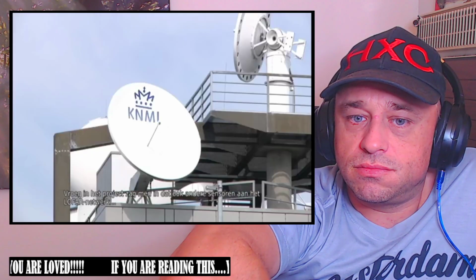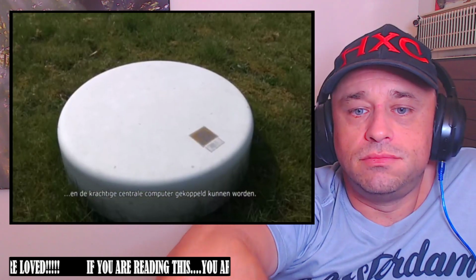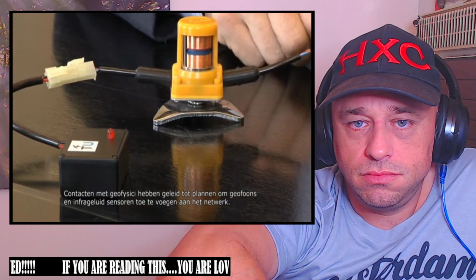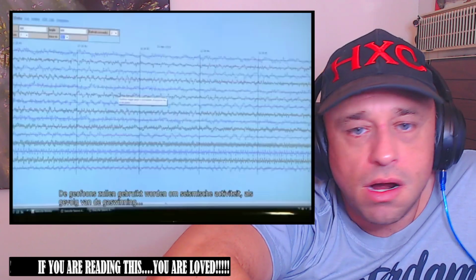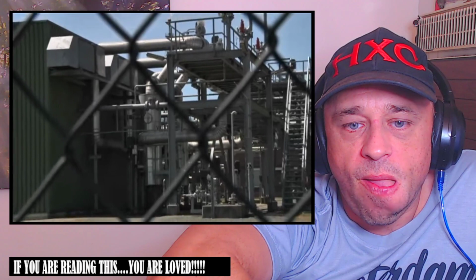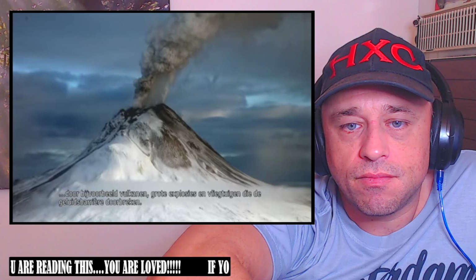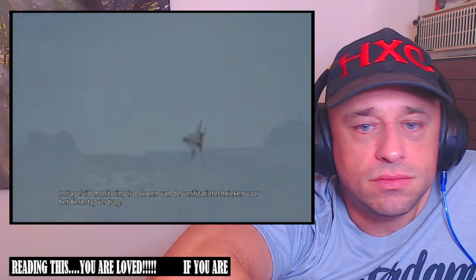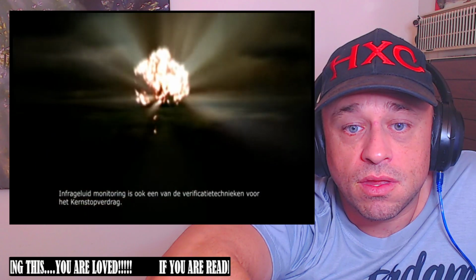Early on in the project, it was realized that other sensors could also be attached to the LOFAR network and the powerful central computer that processes the signals. Contacts with geophysicists led to plans to add geophones and infrasound sensors to the network. The geophones will be used to study seismic activity resulting from the production of gas from reservoirs in the north of the Netherlands. The infrasound sensors measure small changes in air pressure which can be caused by volcanoes, large explosions, or planes breaking the sound barrier. Infrasound monitoring is also one of the verification techniques for the Comprehensive Nuclear Test Ban Treaty.